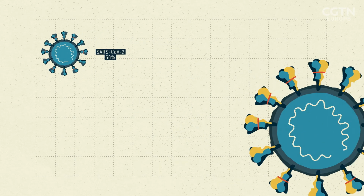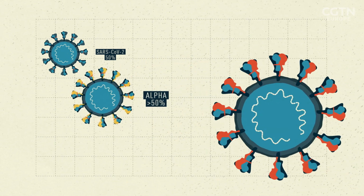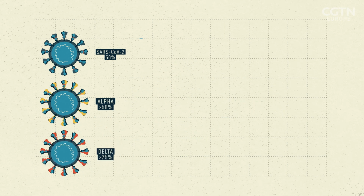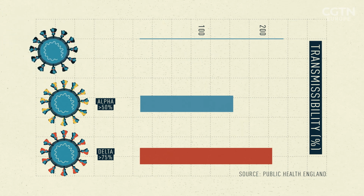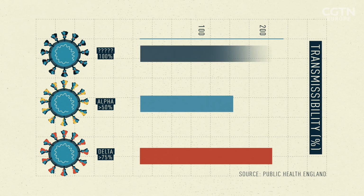Studies have found that in the original SARS-CoV-2 virus, around 50% of the spike proteins were primed with this cut. The Alpha variant is believed to have more than 50%, whilst the Delta variant is thought to have more than 75% of its spikes primed with this cut. This is another explanation for the increased transmissibility of the Alpha variant, and then again for the Delta variant. It also highlights there is still capacity for a new variant to reach up to 100%.